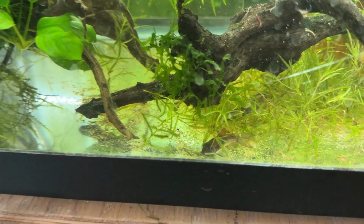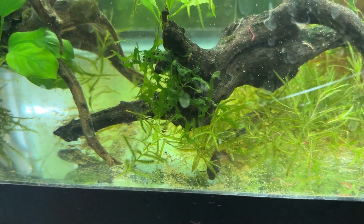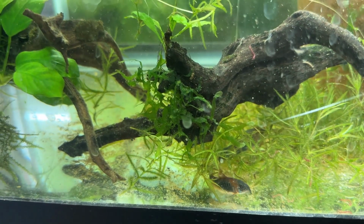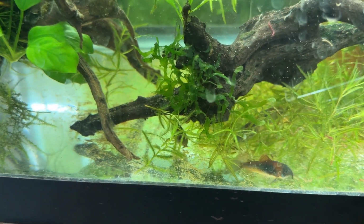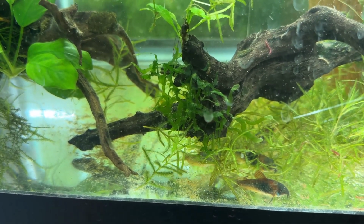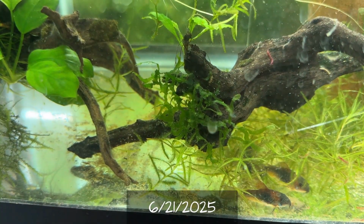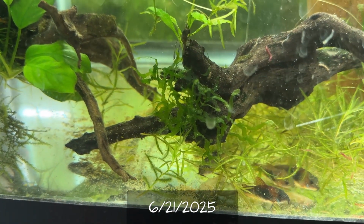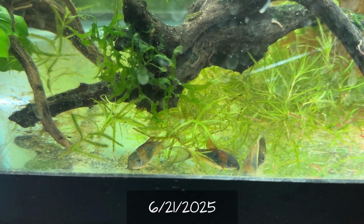And in this tank, this is the Mickey Mouse Platy tank that I have. I put 8 Orange Venezuelan Corys in yesterday. I got these during the Aquatics Addicts Anonymous auction back on, God, what was it, Saturday, the third Saturday of June. I'll put it up when I edit the video.